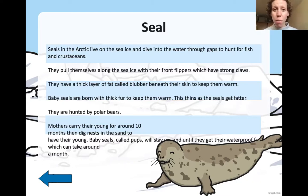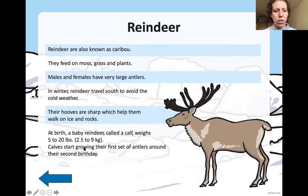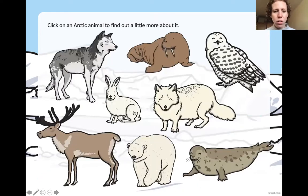Our humans, our babies, they're only in mummy's tummies for 9 months. So seals have to grow them in their tummies for longer. Oh, that's an interesting fact. I didn't know that. What about this chap? Oh, we've gone to the reindeer again. That I didn't mean to do.